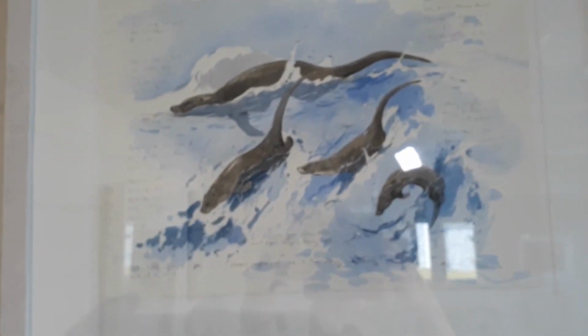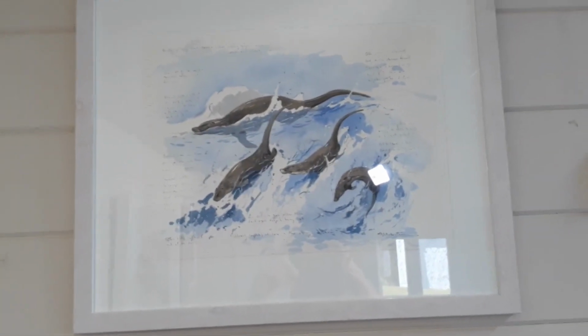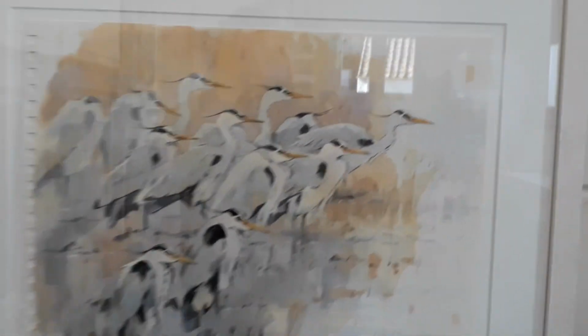This otter was playing in the surf, and I did the sketch of it over the course of a morning up on the Isle of Skye. Also from the Isle of Skye, this convocation of herons, and again a sketchbook page done on site and then tidied back up in the studio.